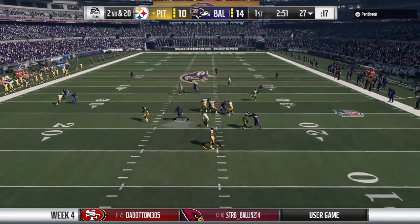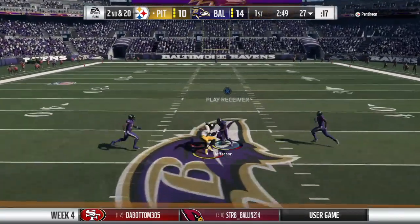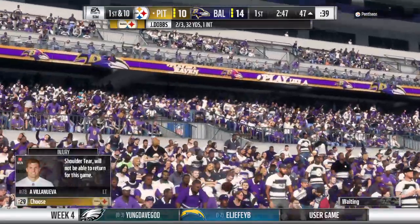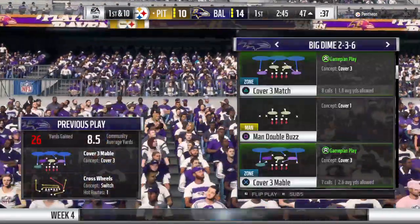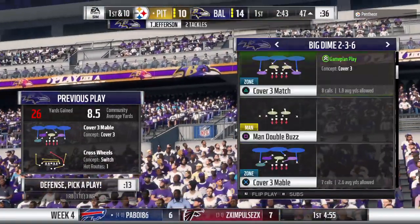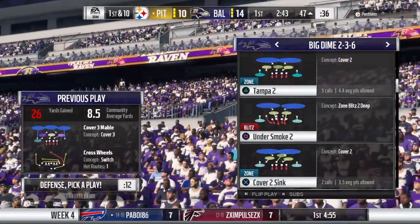Dobbs now on 2nd down. And this is caught by Martavis Bryant. A good pickup there, 26 yards. And there they went crossing route against the zone defense. What do you think of that?